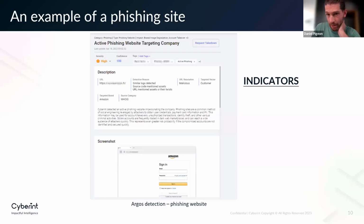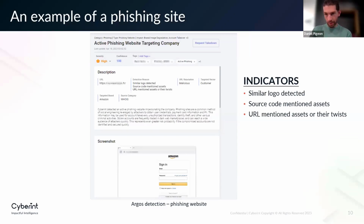Now, some of the indicators that systems like ours, and basically a cybersecurity professional, use to detect phishing websites are based on the logo. If the logo or the brand is similar, also if some parts of the source code of the website are mentioned on a different website, and of course, different kinds of URL permutations. So for example, you have Amazon.com, so maybe you have Amazon1.com or something like Amazon with two O's.com, and then the website looks completely the same, but the URL is a bit different.